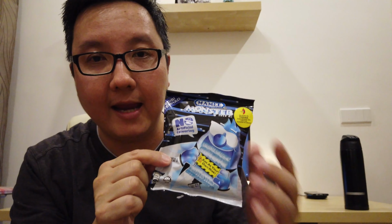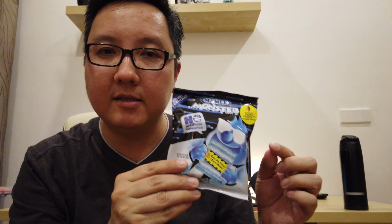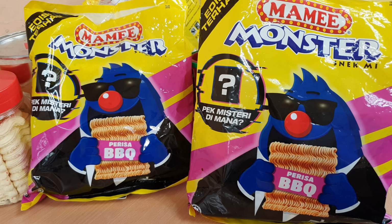Now, this limited edition noodle snack from Mamee can be found in the jumbo packs where the normal flavors of Mamee are. But it's not necessarily that you will find them in all of the packets. They build in this little scarcity and gamify it in a way whereby it depends on your luck if you're going to get one in the packet or not. So in the jumbo pack, there will be 8 assorted flavors, or a certain particular flavor, the original flavors. But you will find one of this inside that jumbo pack. So if you're one of the lucky few, you will find one.